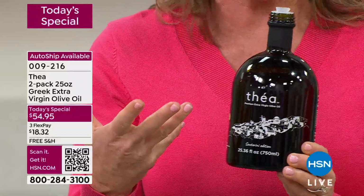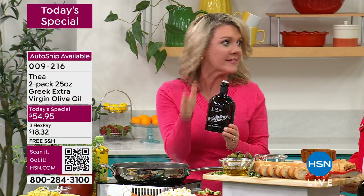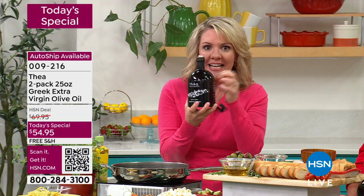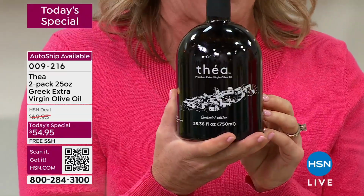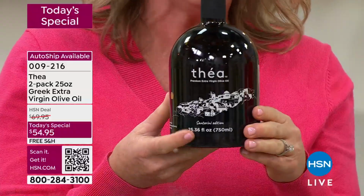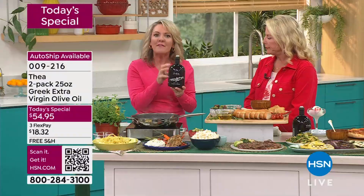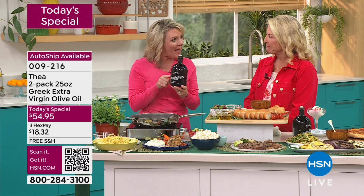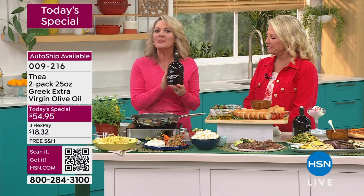What preserves that high quality are all the little extra things. The fact that it's cold pressed, never subject to heat or chemicals. The fact that it's in a dark glass bottle, which preserves the integrity of the olive oil. By the way, while we're talking about the bottle, it's so pretty. So olives are only harvested once a year. Every year that Thea harvests, they put a new design on the front of their bottle just to show how special it is.